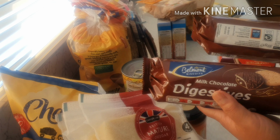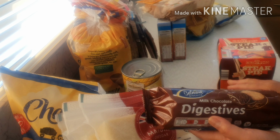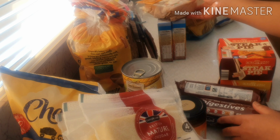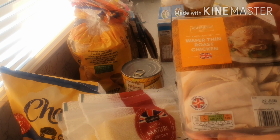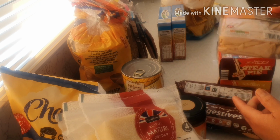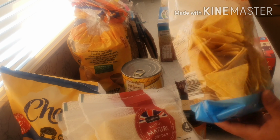But I don't like this one. We have chocolate in it. They like it, so not so much for me. And this one, of course, is to make a chicken sandwich. They love that too.